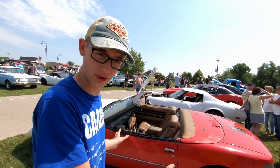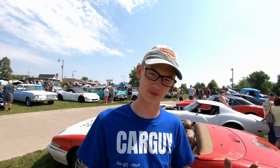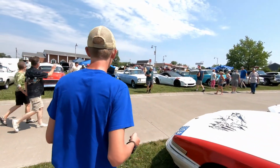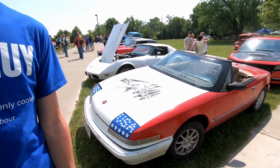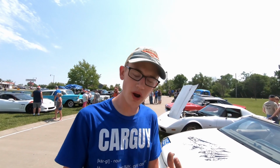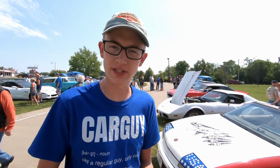So we got the Buick Reatta here, the Freedom Edition. I haven't really picked a name. Reatta, Freedom Edition. How about Ricky? Anyway, people aren't really reacting to the Freedom like I expected. How can you not look at this USA bald eagle on the hood and not think, holy crap, America? People are not jaw-dropping, crying, thinking, I love America. And it's very disappointing for me.